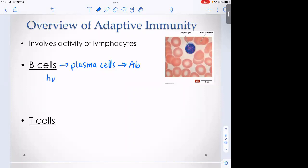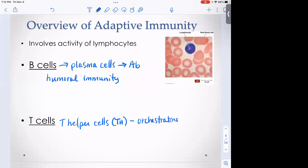And we said that's called humoral immunity when we're talking about the action of antibodies. Okay, it works in our body's humors, our mucous membranes, our bloodstream. And then T cells, we have a couple different kinds of T cells. T helper cells, abbreviate those TH from now on out. They are famous for basically orchestrating the whole immune response. We'll say orchestrating the adaptive immune response.